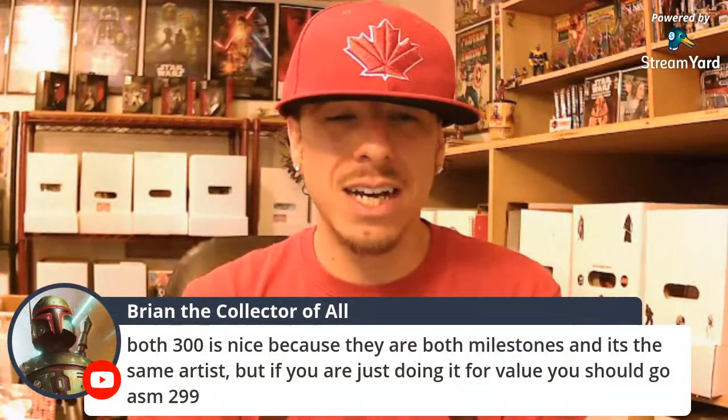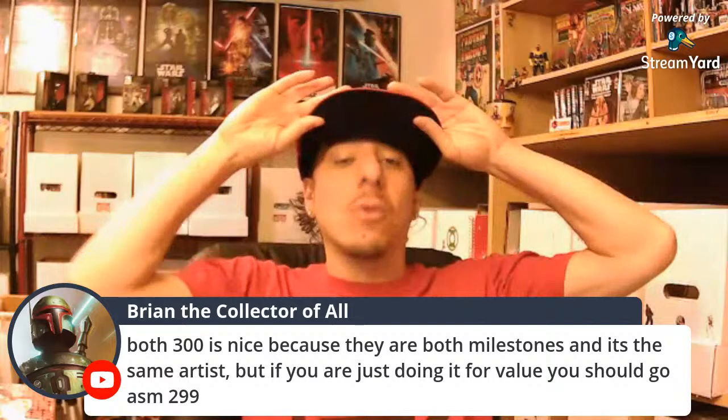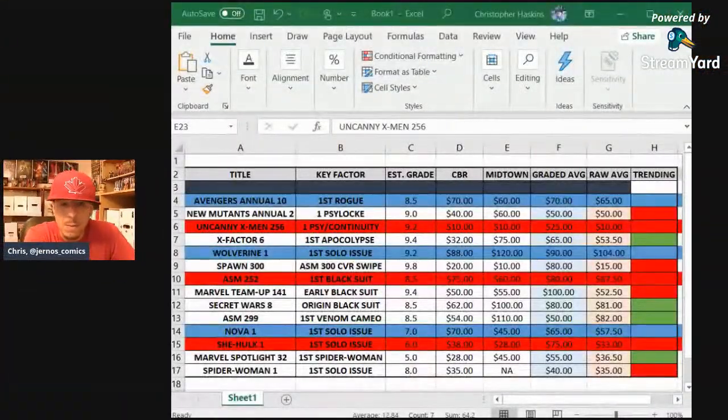Both 300 is nice because they're both milestones and it's the same artist. But if you are just doing it for value, you should go with ASM 299. Here's the thing, though. Let's pull this up. The average graded value for a slab of Spawn 300 right now is $80. The average for the 299, at what I estimated to be an 8.5, which I think might be high end, is $50. I think that book can easily get an 8.0 and maybe even lower with CGC. Even just 6 or 7 months after Spawn 300's release, it's gained so much steam that it is bringing in $30 more on average than your ASM 299 in my estimated condition, and I think I highballed that condition.